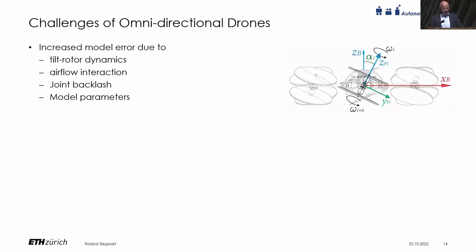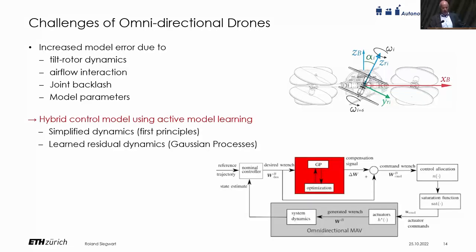So there are still a couple of challenges with these omnidirectional platforms. You have seen that the main propellers are rotating around the central axis. So they will, for example, have an aerodynamic influence on each other. One propeller is giving flow to the other propellers. We have the tilt rotor dynamics, which are smaller or slower, with less bandwidth than the rotational speed change. We have backlashes in the joints and some model parameter errors.